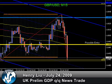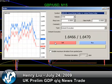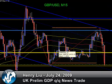Okay, well, I see the market is not really retracing much, so I'm gonna go ahead and take a 50% position here. It's gonna be a 66 entry. Let's see if we can pick up 30 pips from this trade.